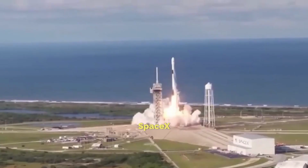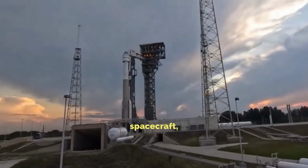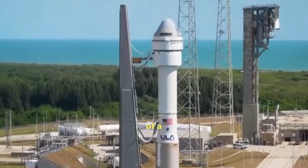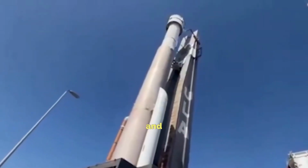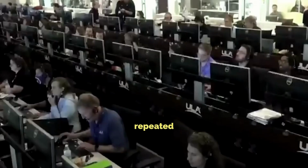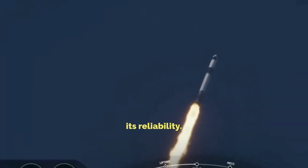So, while SpaceX is making history with these achievements, their competitor Boeing's Starliner spacecraft is facing challenges. The recent cancellation of a test adds to the program's delays and technical problems. Boeing's Starliner program has faced repeated delays and technical issues, raising concerns about its reliability.